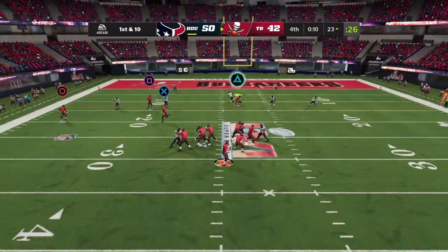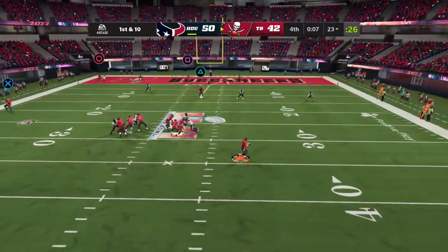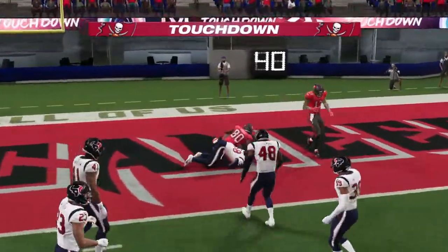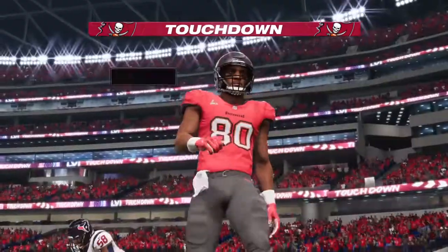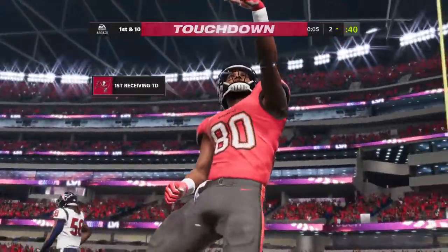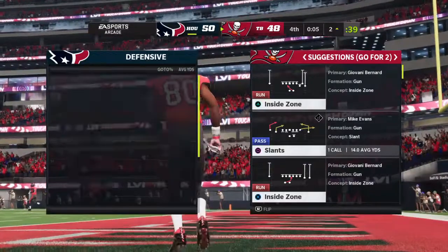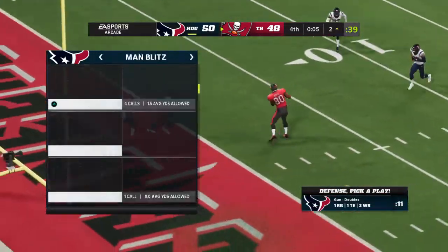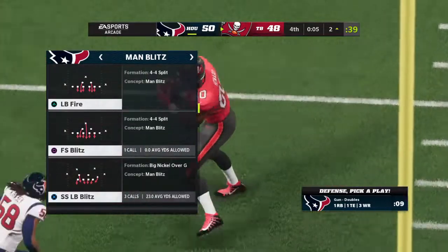Back to throw. And he gets in just in the nick of time, so they get the touchdown they need. Now they need a 2-point conversion to tie it. We'll break down the touchdown later. It's 2-point conversion time. Go to your script, pick your play, and go for it.